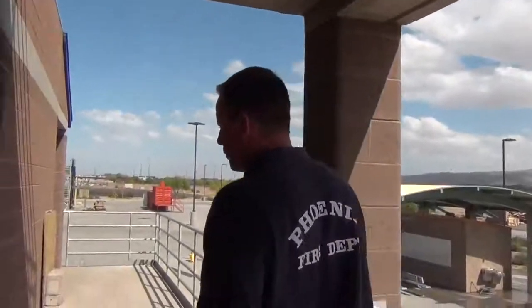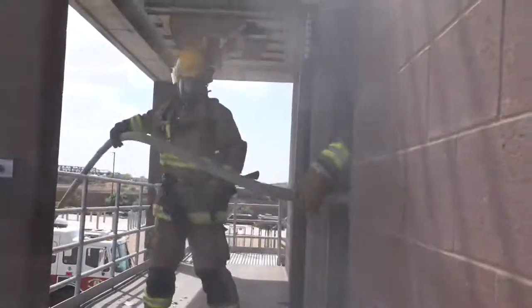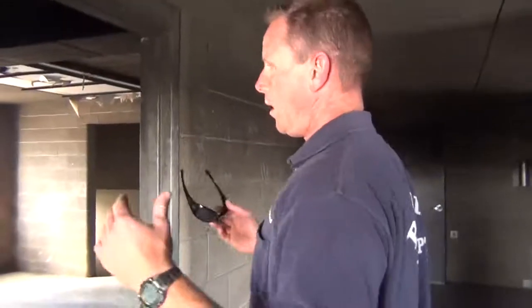The guys entered the building with their hose line charged. Once they come through, they encounter smoke, heat. We have props that are gas fed. We also have what we consider a rescue dummy. This represents about 125 pounds. We simulate dragging it out as if it were a victim. It's very important, when our conditions are very limited and our visibility is very poor, to search every bit of the building. We're looking for victims.